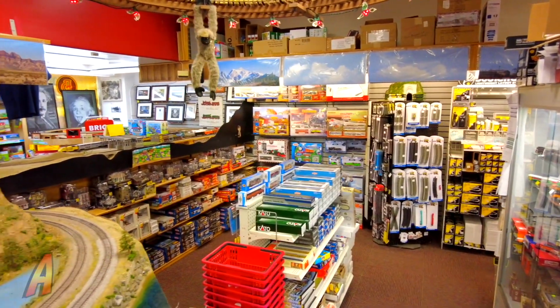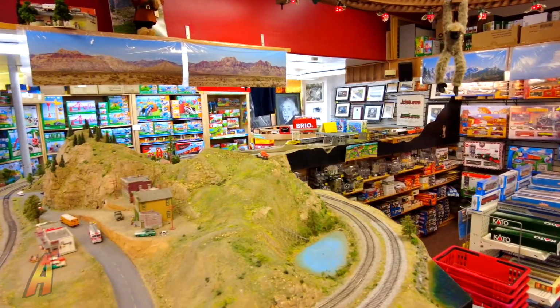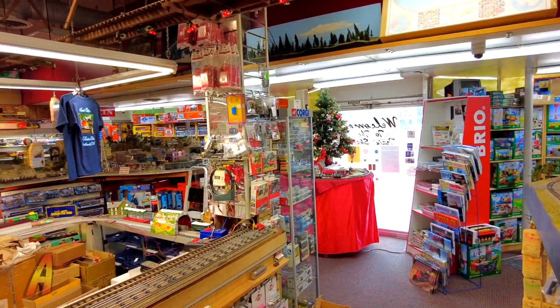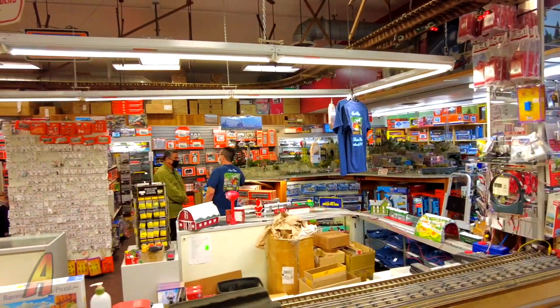I'm at the Train Shack in Burbank, California. Let's go check it out. Opened in 1985, the Train Shack is a wonderful family-run business that is a great place to get your trains and accessories within the Burbank area. Come on, let's go explore the incredible selection they have here at the Train Shack.